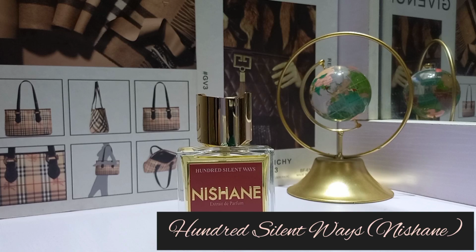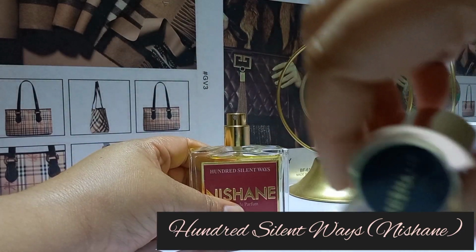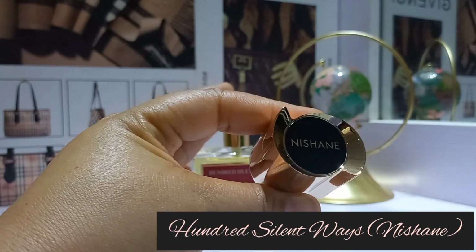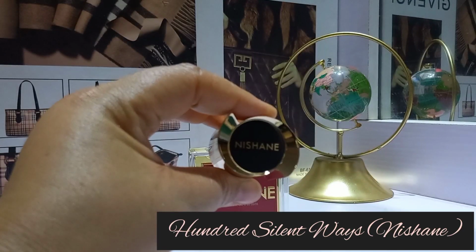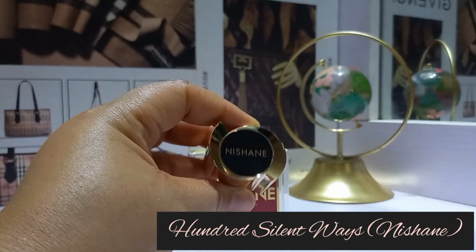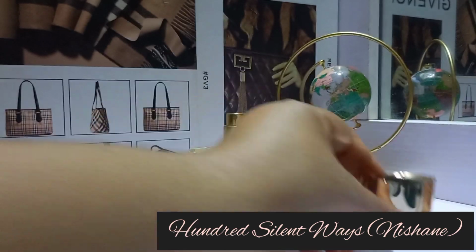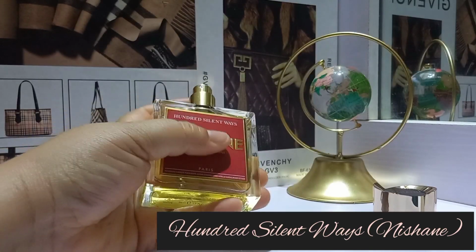All right, let me try this one. I'm really excited to see what this smells like. The cap is heavy. I like heavy caps. It gives off an air of affluence, of opulence. Just really pretty. I love, love, love. Okay, let's go.